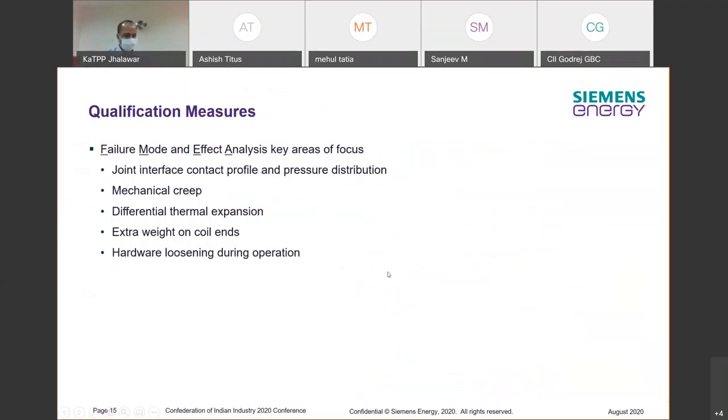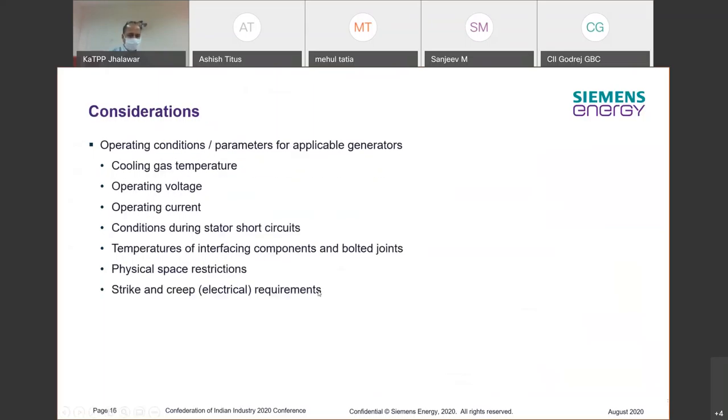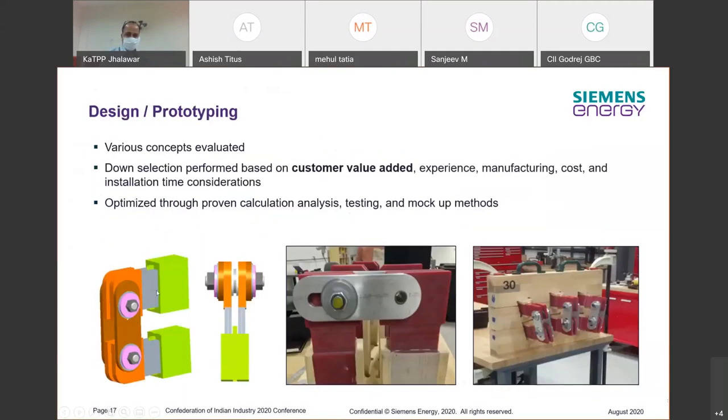The factors we considered while designing, based on failure mode and effect analysis, FMEA, are the joint interface contact pressure, mechanical creepage, and differential thermal expansion. When we are installing these bolted electrical connections, there might be chances of extra weight, so we have considered how much extra weight we are adding at the end, and the loosening of hardware during operation. From the electrical and operating point of view, we considered the cooling gas, operating voltage, operating current, physical space restriction, strike and creep requirements, and short circuit loads. So you see the design here, there are two coils. We are joining those two coils with these bolted electrical connections.